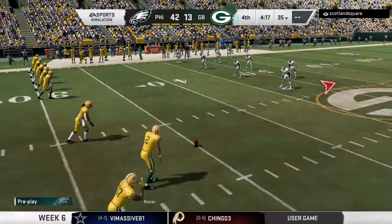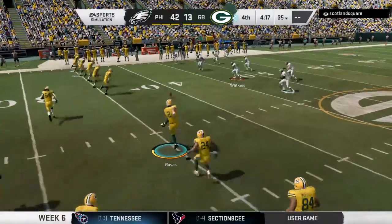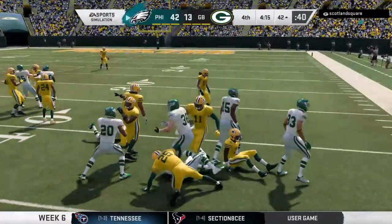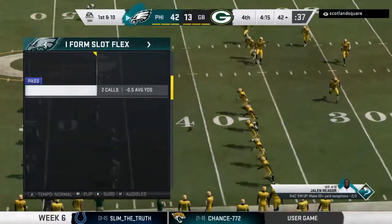So still lots of work left to do, but here comes the onside kick. And the Eagles dodge a bullet. They cover it up. Well, fourth quarter, they felt like they needed the football back. Unfortunately, they couldn't get it.